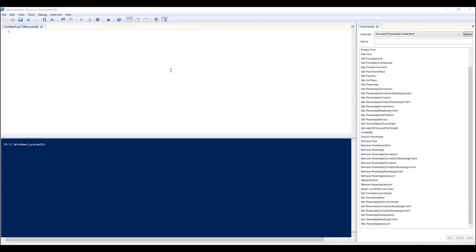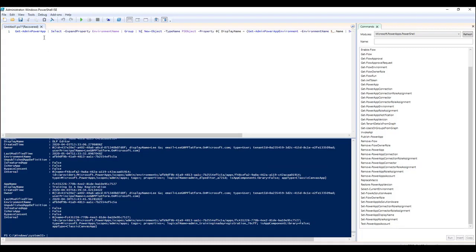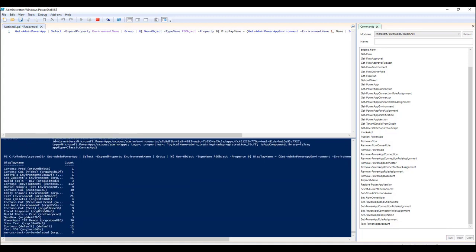Let's now look at how to use the PowerShell cmdlets. So first thing I'd have to do is install the PowerShell admin cmdlets for Power Apps. So there's administrative cmdlets and cmdlets that can be used by makers. I can then, for example, get a list of all environments in my tenant using Get-AdminPowerAppEnvironment. This returns me a list of all the environments, the credentials, the name, the ID, when it was created, and the location.